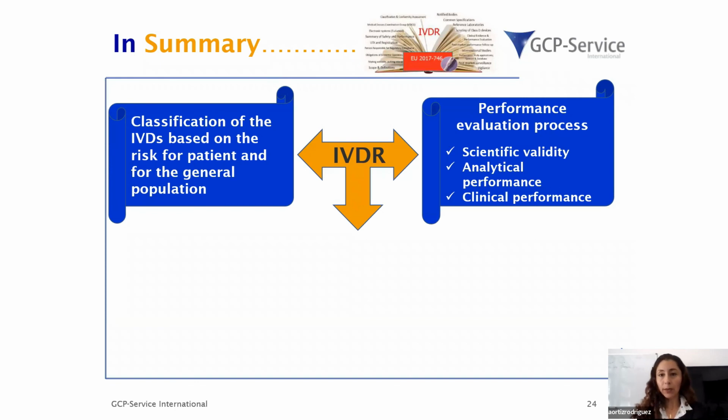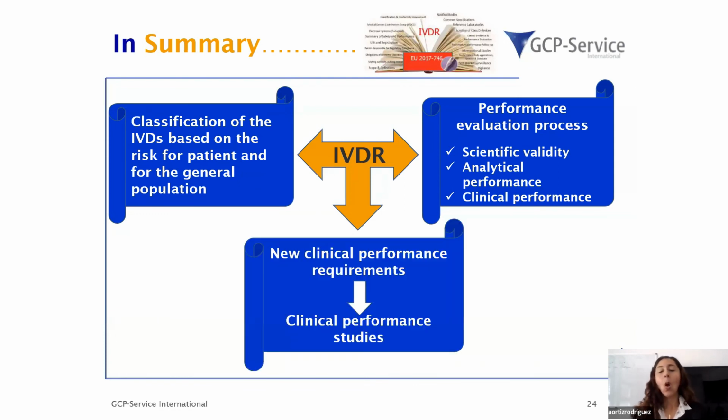We can say also that the performance evaluation process is composed of three main elements: the scientific validity, the analytical performance, and the clinical performance. We can say also that after the implementation of the IVDR, there are new clinical performance requirements. For example, the clinical performance studies, which play now an important role during the performance evaluation process.